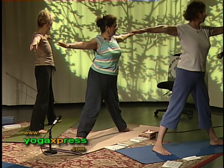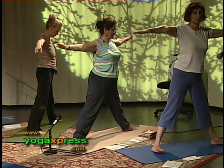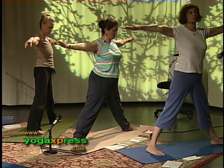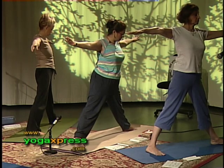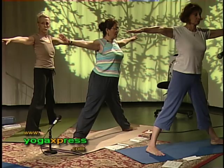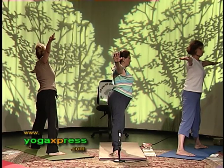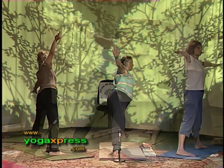Now if you want to feel a deeper stretch this time, wiggle your feet further apart. Keep wiggling. Now both of you are taller than I am, so you're very safe. You've got your brakes on in your right foot, your left foot is out. As you exhale, bring your left hand down in front of your left ankle, bring your right arm up, palms facing forward. Keep exhaling.